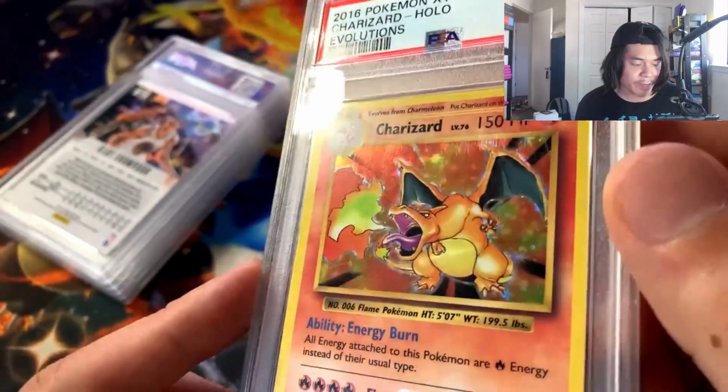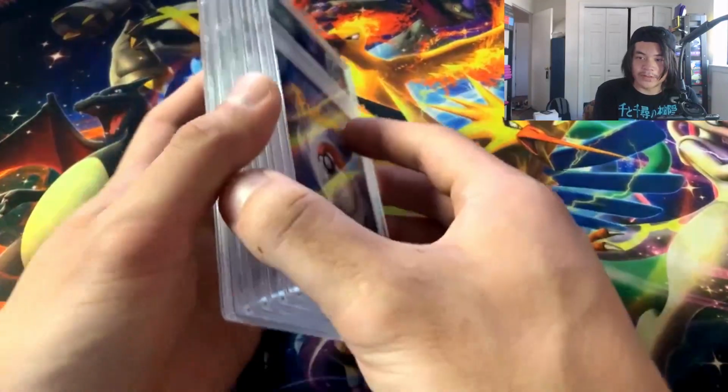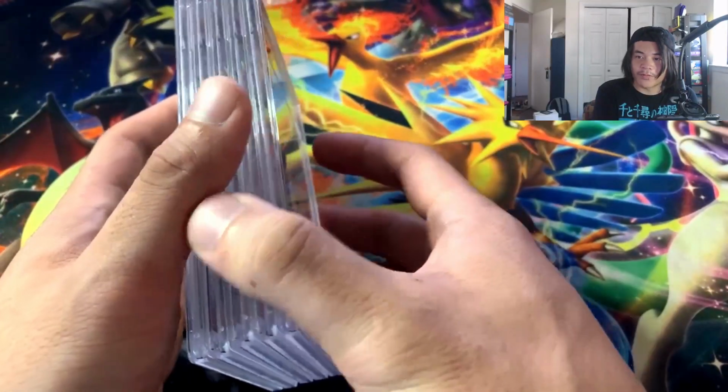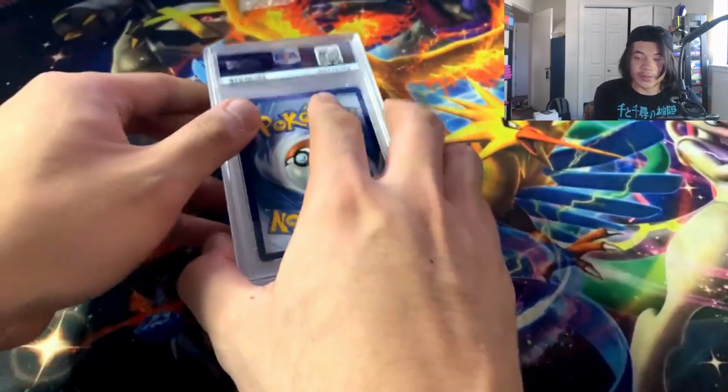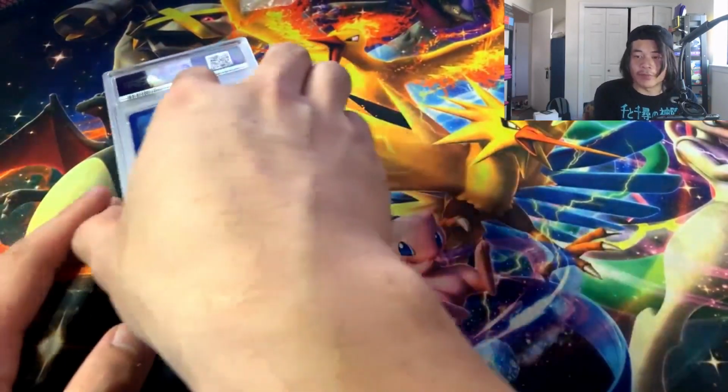But for the green flame and in a 9, I really cannot complain. So we got a few cards left. 1, 2, 3, 4, 5. I think these are the heavy hitters from the sub, and they're just crazy. So we'll just go into them really quick.